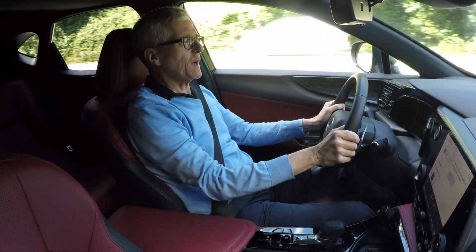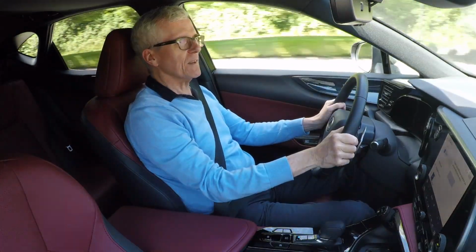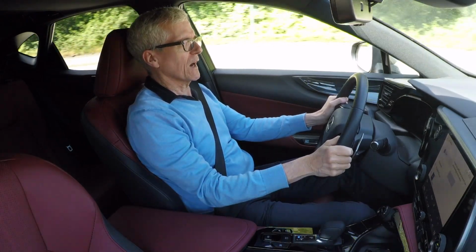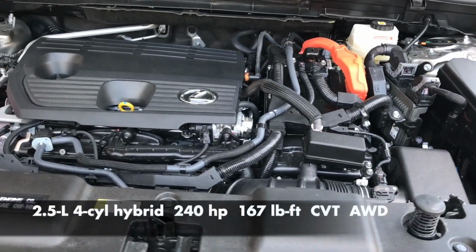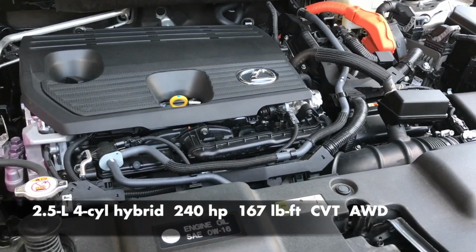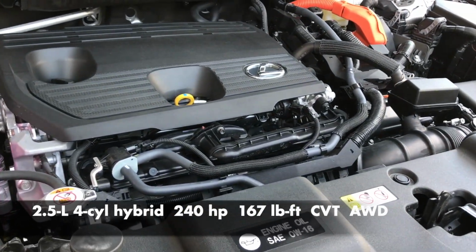Well, it's got plenty of pep. That was sport mode, but even in the eco mode with a softer accelerator, it's fine. We've got 240 horsepower here, a 2.5 liter, normally aspirated, gas-electric hybrid combination.